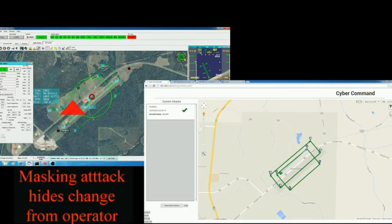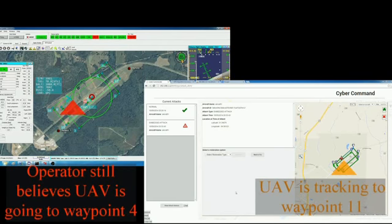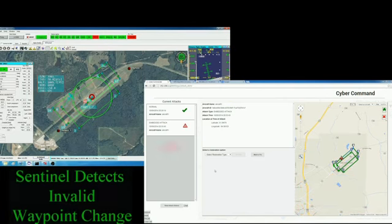The Sentinel alerts the Cyber Commander workstation to the attack. We see here that the Cyber Commander is showing the actual version of the flight plan that the aircraft is currently flying, while the operator station is showing a masked version.